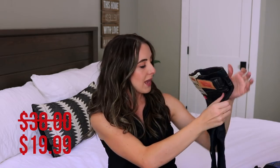So I got one in size 8 for Carter, and then one in size 5 for Cameron. These are also nice too because they've got the adjustable waist. So if you buy them a little bit big at the beginning of the year, then you can just kind of undo them a little bit as the year goes on, and they'll last through the whole thing.